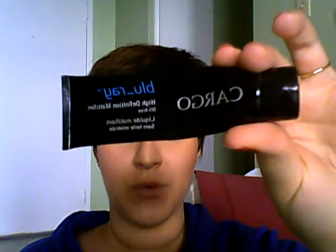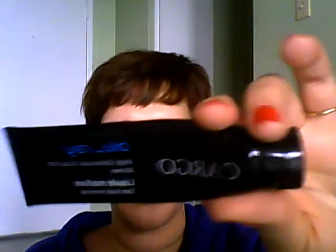So my first one is my Cargo, the Blu-ray. Oh, everything is backwards. Weird. Anyways, it's the Cargo Blu-ray High Definition Mattifier. I've been using this as a primer lately, just trying to use it up. It was a good primer, but I'm really just looking to use something else. I have my Tarte one. I have the Dr. Brandt Pores No More. I have so many other ones that, thank God, this is almost done because even though it was fantastic, I'm just ready to use something else for sure. So this is a go-to just so I can get rid of it.